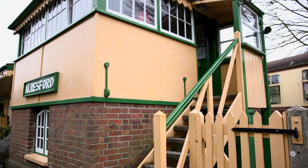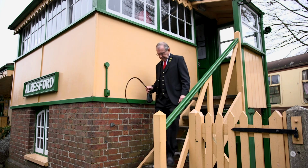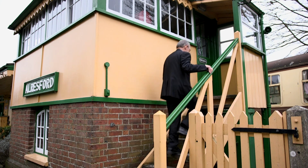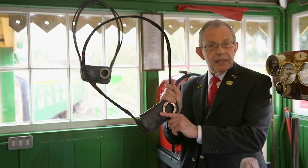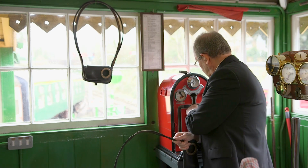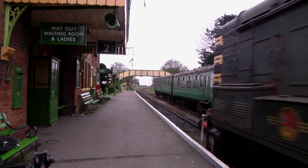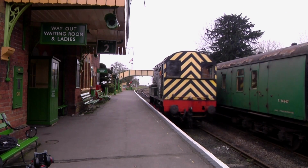And once I've cleared the signal, I put a key in one of these pouches, just for ease of handing to the driver, and the driver must take that with him as he travels on the single line to the station at the other end. Once the train arrives there, he gives that to my counterpart at the other signal box, and that signalman then restores the key into his machine and tells me the train has arrived complete, and we can either send another train, I can send another train to him, or he can offer a train to me.